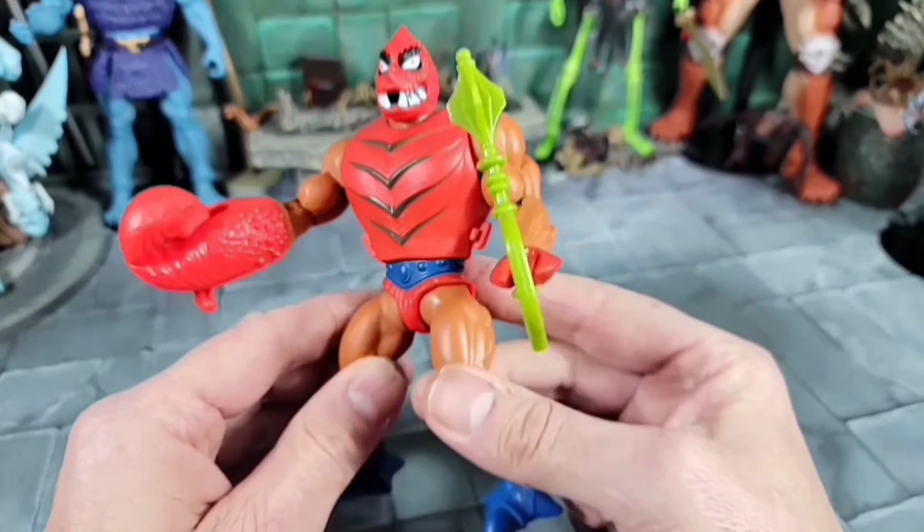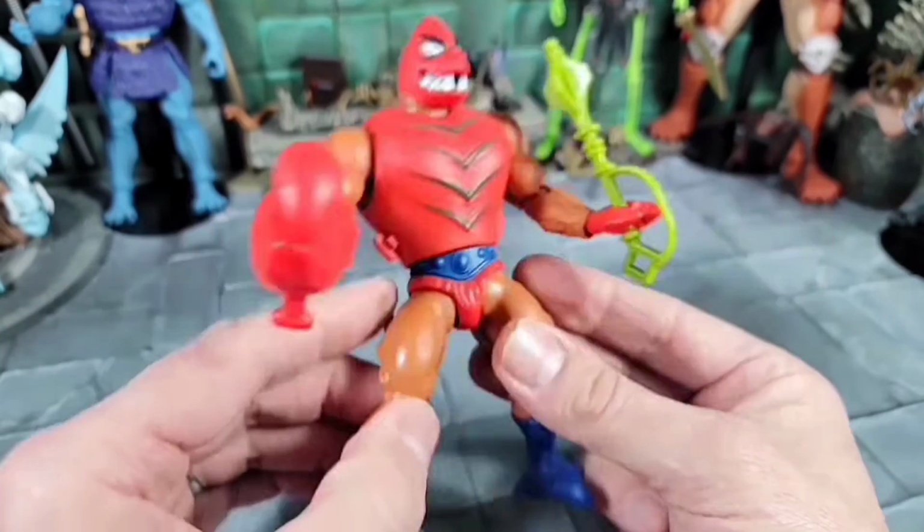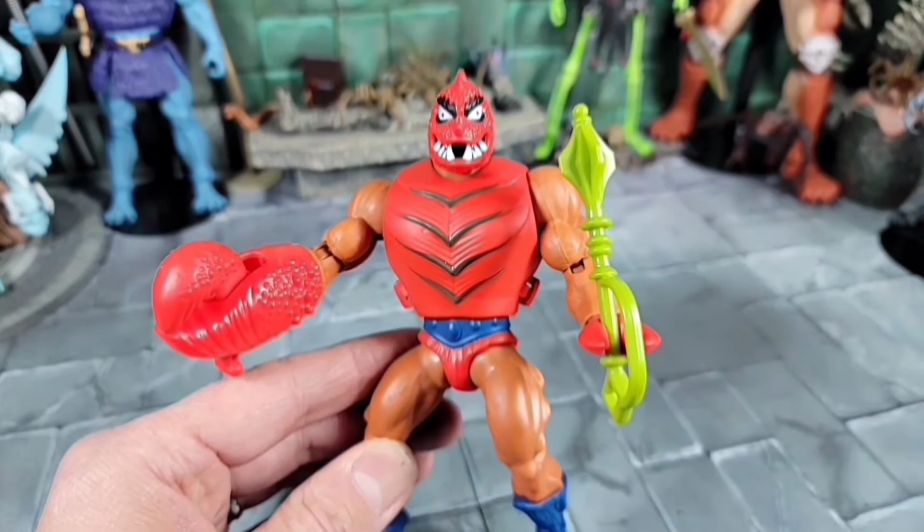But aside from that, always a favorite of mine for the reasons I mentioned, and he's really high on my list. So Clawful's number 5 on my character list.